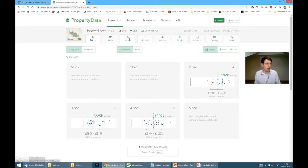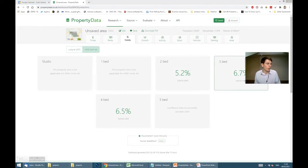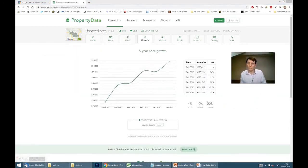You can then go over to yield, and you can say what it thinks is going to be the best yielding type of property. 4.9, 5.2, 5.5. It's a little bit lower than what it had said originally. And here you go, look, it's now actually working out on HMO rooms, and it seems to think that 6.7% is going to be the best yield you can get on a 3-bedroom property. Again, we can have a look at the price growth, and you can see over the last 5 years in this area, we've had a 20% growth in house prices.